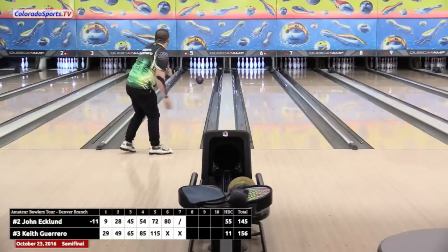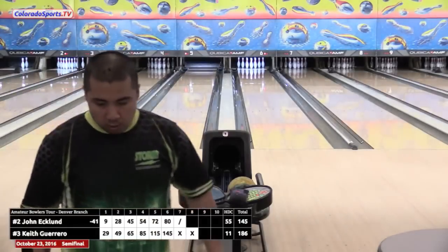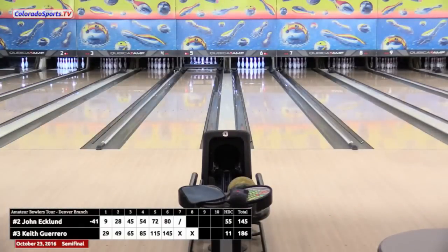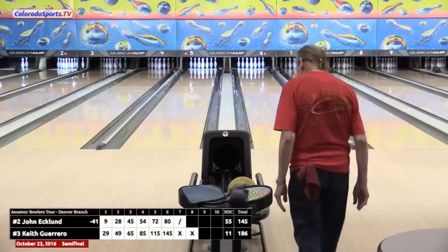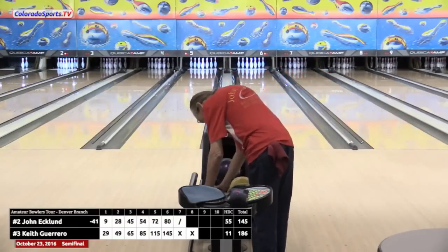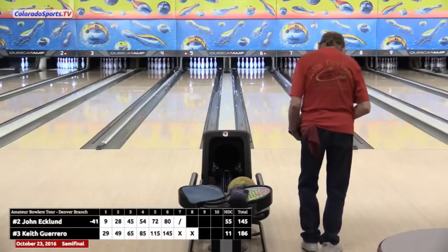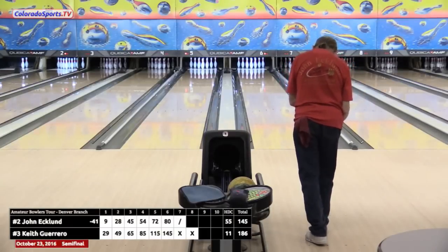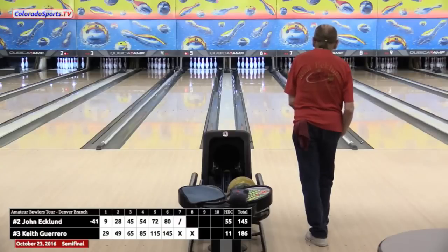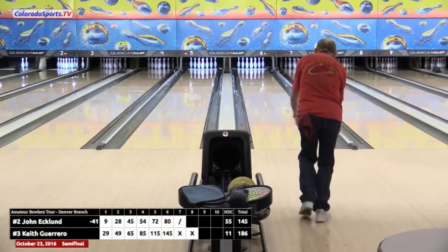All right. 8th frame, Keith Guerrero likes it. Loved it. 8-pin last to go, but no doubt about it. I'm calling this puppy. So right now, we're looking at a possible 265 scratch. Keith John Guerrero can shoot 190. Bryce Tanny in the championship. Yep. I have to call this. It's over. Yeah, you got to think so.